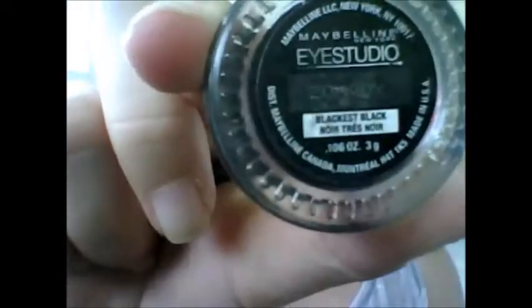Alright, so the next tool that I use, next tool in makeup, is the Maybelline Eyestudio, and I have it in the color Blackest Black. My camera wasn't really focusing, but it comes with this little brush. It's very thin, it's supposed to be thin and angled, and I'm going to get closer to show you.